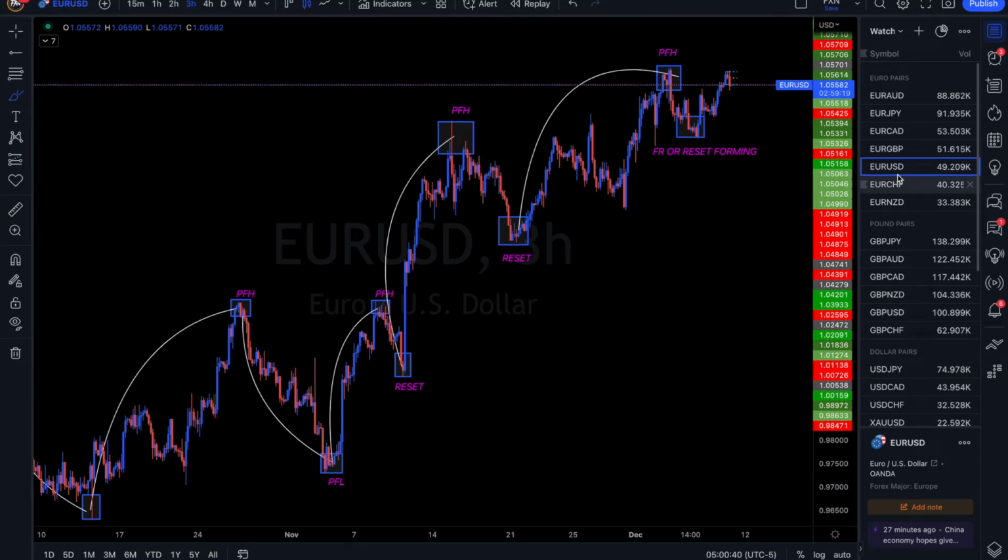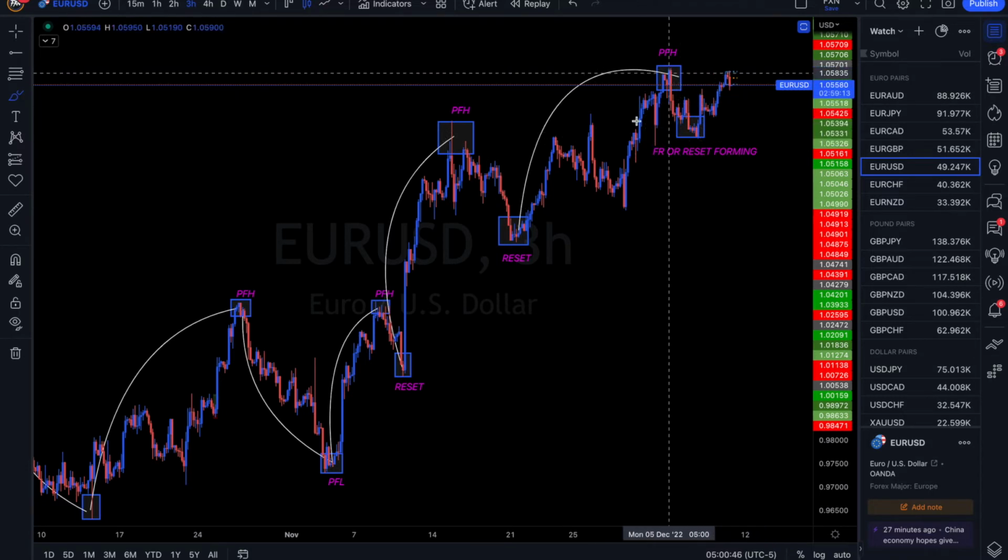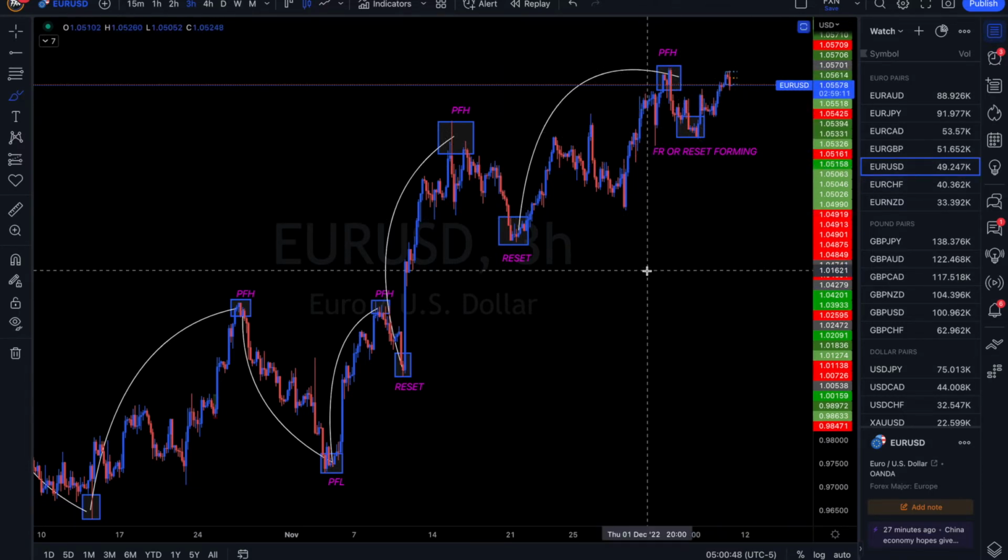Euro USD, you can see we're either going to make a reset or a failed reset. Honestly, this Euro USD and the rest of the USD pairs are all going to be determined by the Fed. That's literally what's going to drive the USD pairs. What happens on December 14th next week.